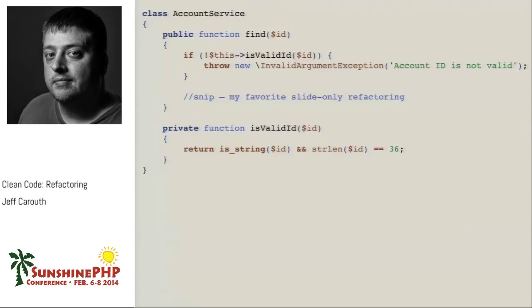So extracting that out now makes this sentence, if you want to call it that, read a lot better. It says, if not, this is valid ID. So if the ID passed in is not valid, throw the exception. So now we've done a little refactoring, and I've done a little slide refactoring. This is one of my favorites, which is the snip.